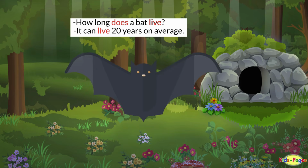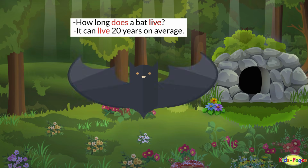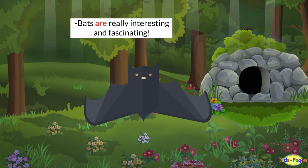How long does a bat live? It can live 20 years on average. Bats are really interesting and fascinating.